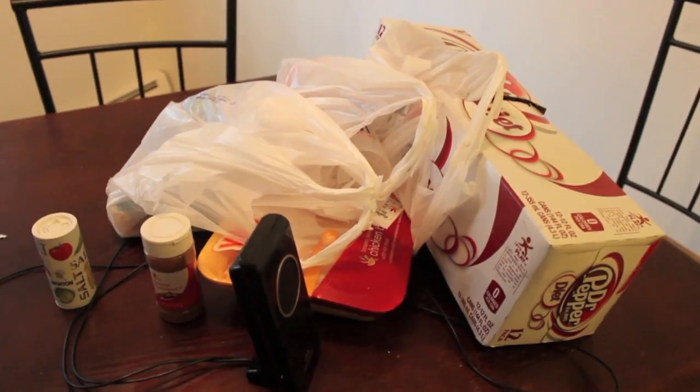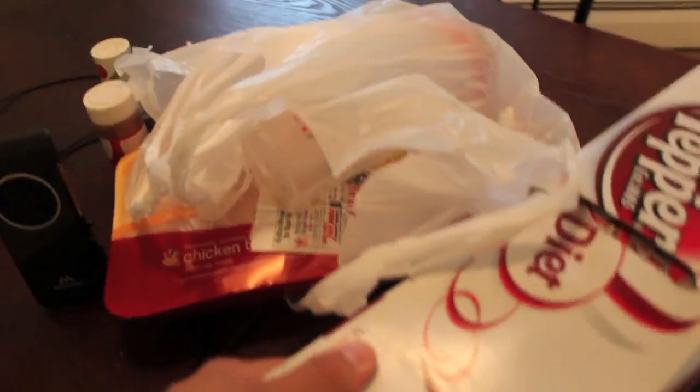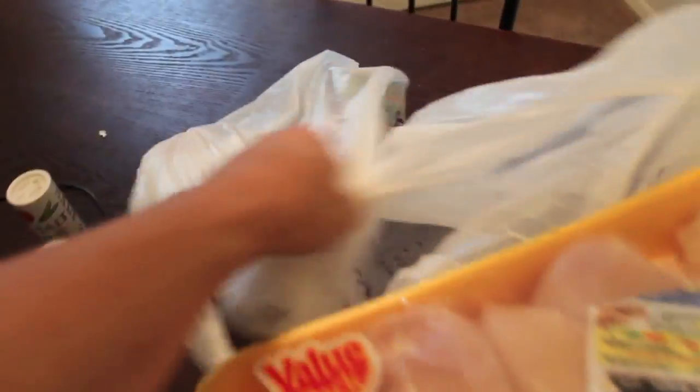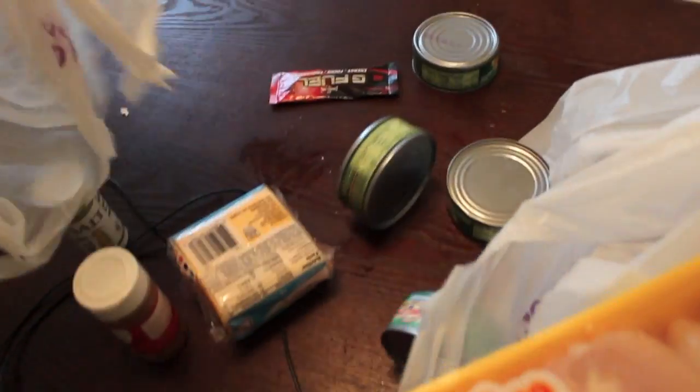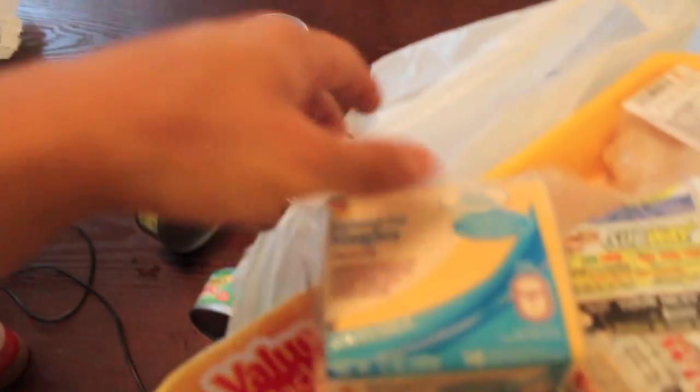Gains. Little grocery top off for your ass. Got the Diet Dr. Pepper, a shaker cup of Isotonic that had coffee in it, a little bit of chicken, tuna fish, some cheese. I don't know whose this is. Perhaps it's Nicholas's. It's not mine. Gains. Just a little top off.